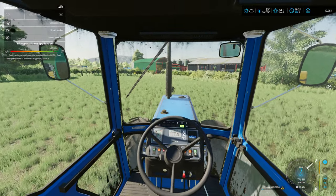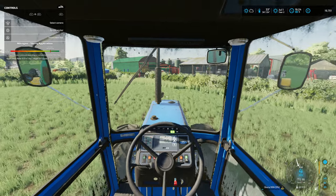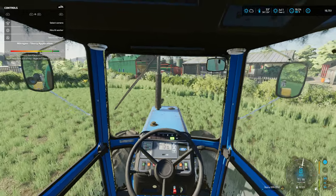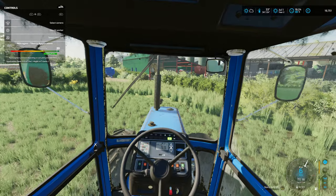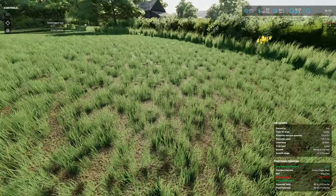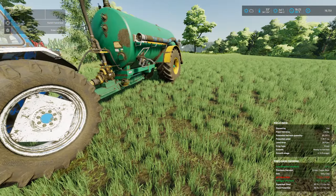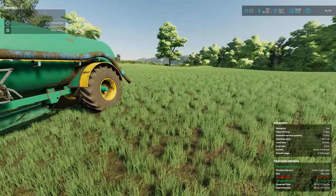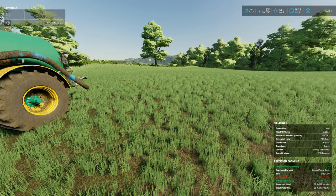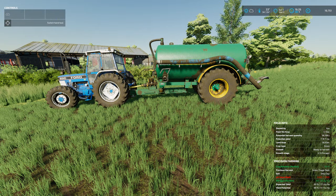Okay, so there we are. It is 4:30, and I've managed to get all three of those fields we cut last time all sprayed and covered in slurry. So it's a bit of a sludgy mess now, as you can see. But at least we managed to get done before it grows too high. So that grass should get that benefit now. We'll get a nice full crop next time we come to cut it.